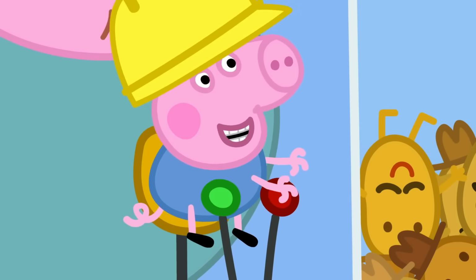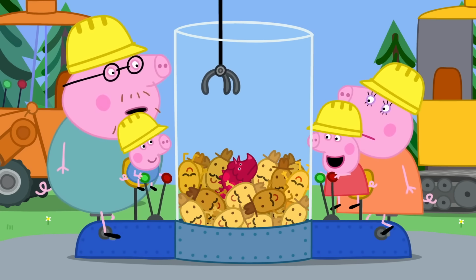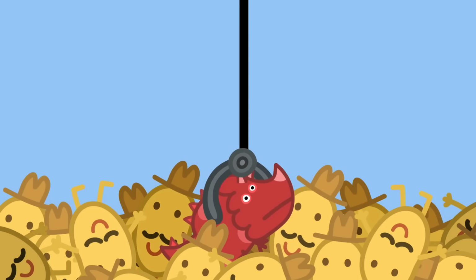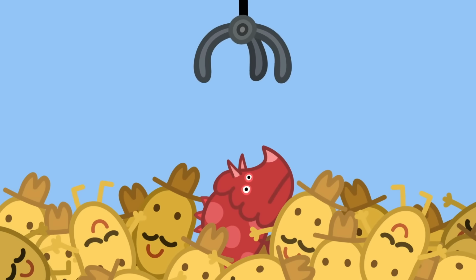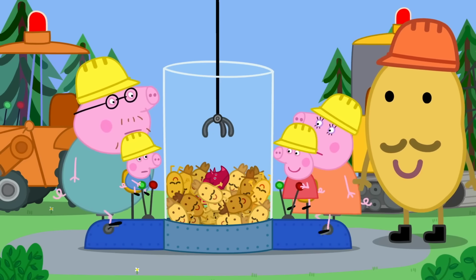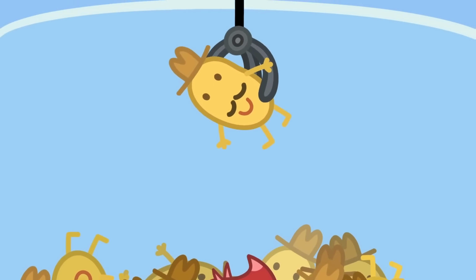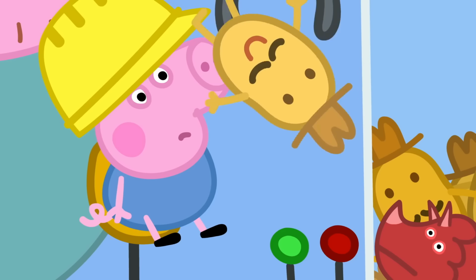Dinosaur. Okay, George, let's get a dinosaur. This way, George. No, that way. Back, forward, down. Hooray! We've got the dinosaur. Oh. The dinosaur toy is too heavy for the grabber. Oh, try again. The Mr. Potato Doll is just the right weight for the grabber. Aren't you lucky? And he's yours to keep.